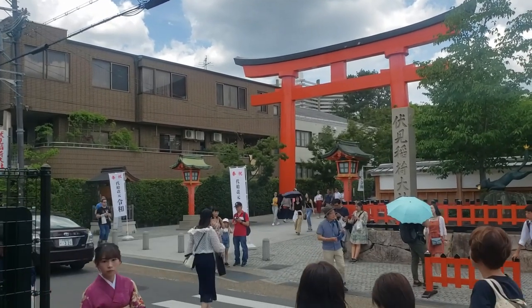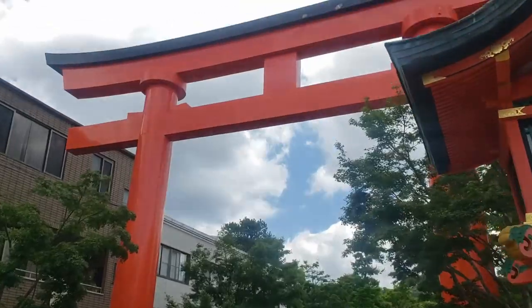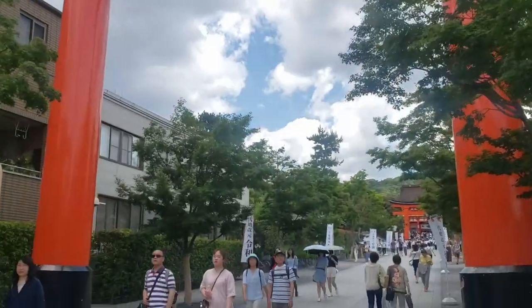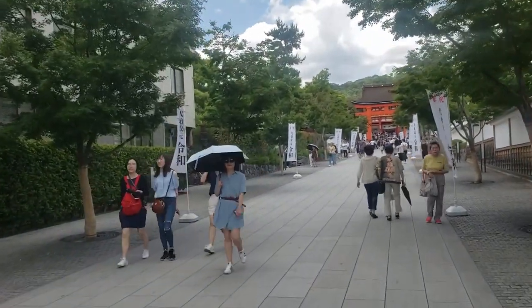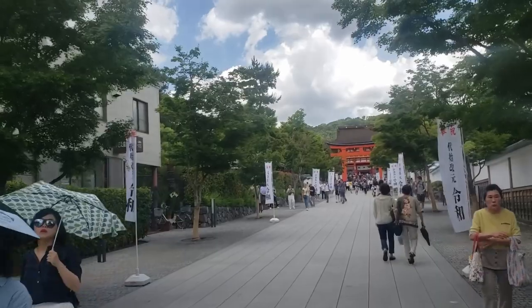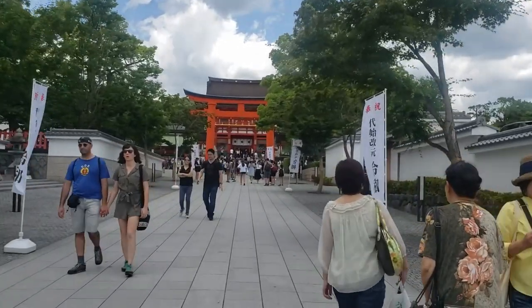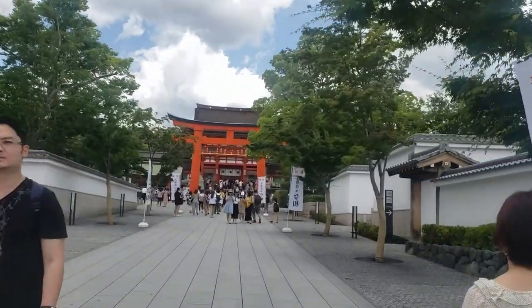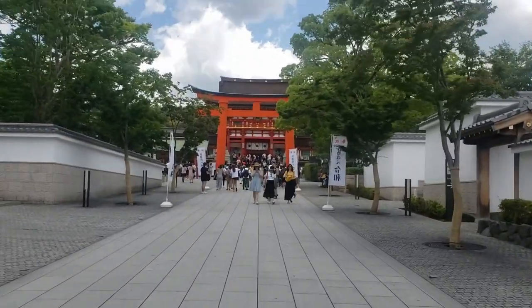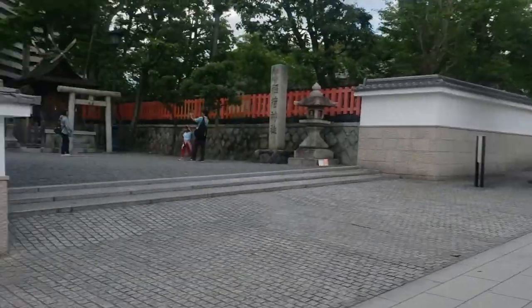We got off at the Fushimi Inari Station, which is right next to the Fushimi Inari Shrine. The shrine sits at the base of a mountain, also named Inari, which is 233 meters above sea level, and includes trails up the mountain to many smaller shrines which span 4 kilometers and take approximately 2 hours to walk up.